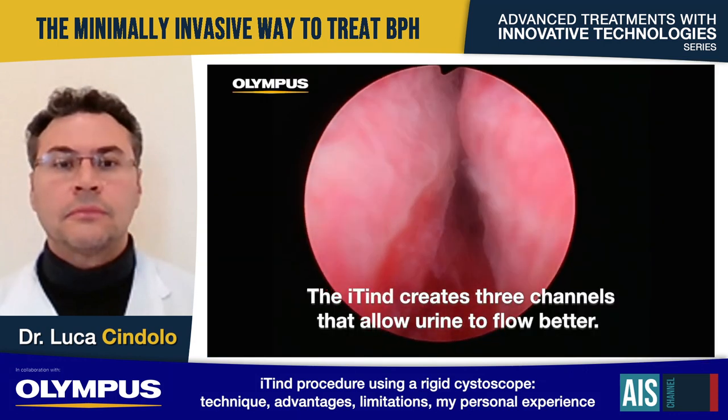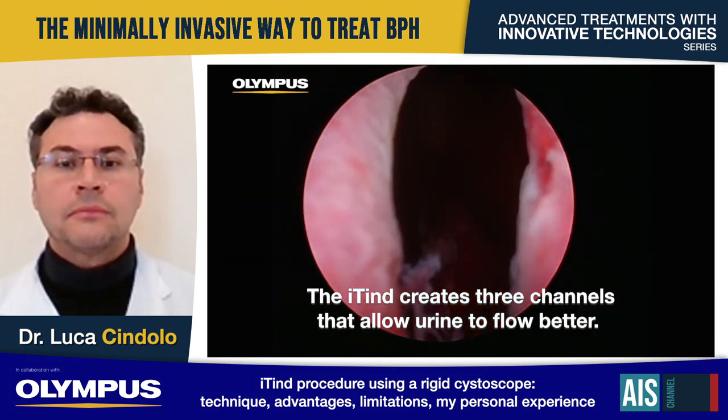The iTind creates 3 channels that allow urine to flow better.